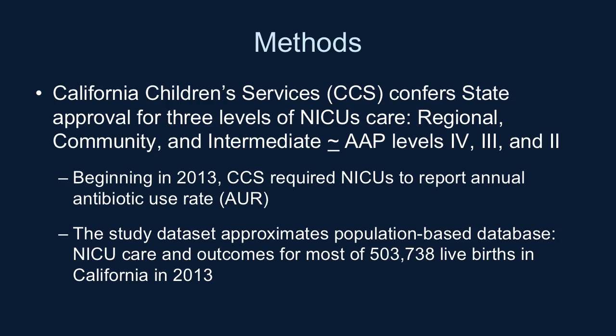This stems from work done by California Children's Services, also known as CCS, which confers state approval for 3 levels of NICU care, regional, community, and intermediate, roughly corresponding to American Academy of Pediatrics levels 4, 3, and 2, respectively. Beginning in 2013, CCS required approved NICUs to report their annual antibiotic use rate, or AUR. The study data set approximates a population-based database describing NICU care and outcomes for most of the more than 500,000 live births in California in the year 2013.